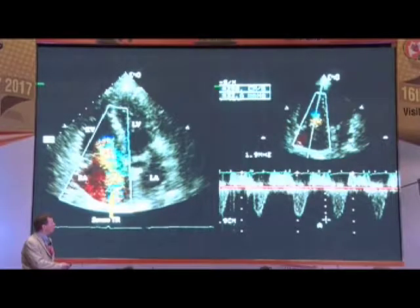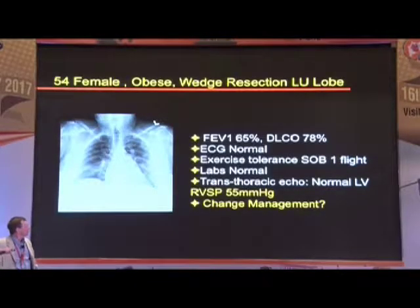But if this cursor is a little bit off, it's going to underread the RVSP. And that's merely what I got. I just got a lab error. Now, if I had it to do over again, if I'd known that she had an RVSP, would it have changed my management? Yes. Would it have changed your management?